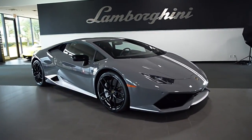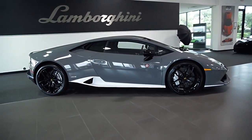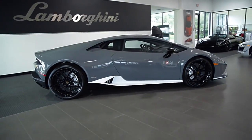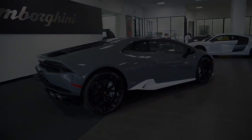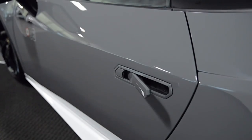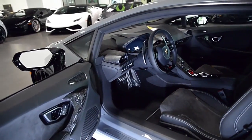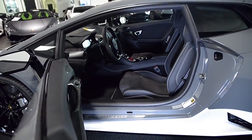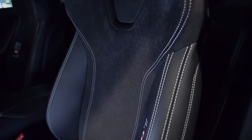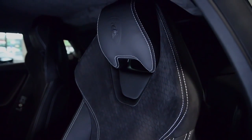Lamborghini Dallas proudly presents this 2017 Lamborghini Huracan LP610-4 Avio. Equipped with a 5.2-liter, 610-horsepower V10 engine, and a 7-speed LDS double-clutch transmission with all-wheel drive, this Huracan is finished in a gorgeous Grigio Falco exterior color and Nero Ade leather, with laser-engraved hexagon pattern Alcantara and white contrast stitching throughout.